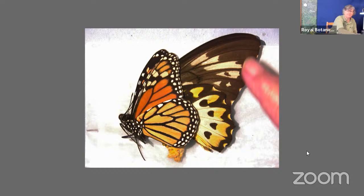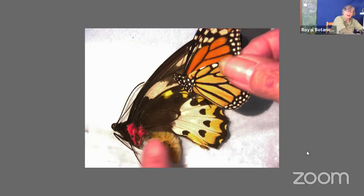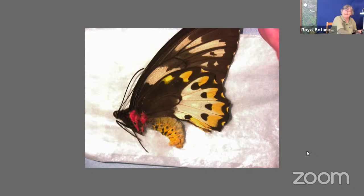Now, I know one of our questions also from Miss Carla's and Miss Carly's class was about butterflies having legs and wings. And you can see both with my monarch and my bird wing butterfly, they have both legs. See, it has legs too, and wings. So they need both of those. So let's go back to our question about how butterflies breathe.